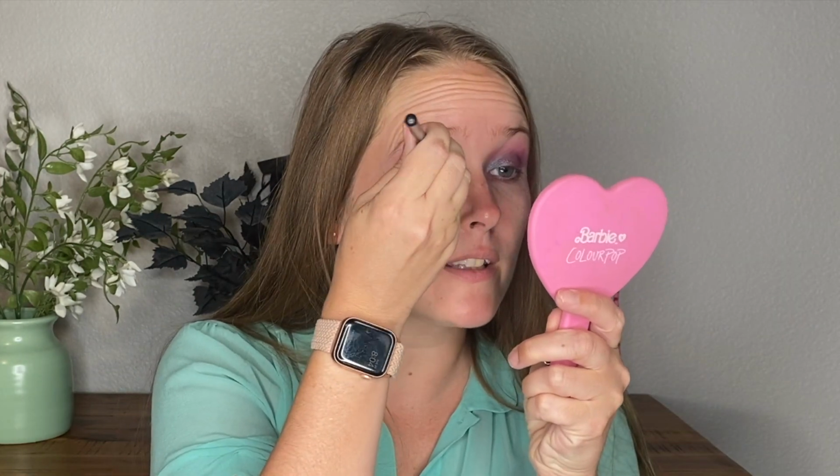Okay, so we're gonna go into this blue. I'm going to attempt, the word is attempt, to put it in the inner corner. If you're like, oh, that's interesting, it doesn't look like you have blue on the other eye. Yeah, you're right, it doesn't. This is not a color that looks like there's anything on your eye. This is a color where there's nothing there. It's very, very light. Somebody is gonna love that, but it's not me.